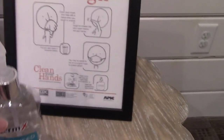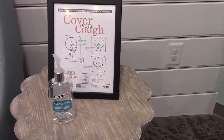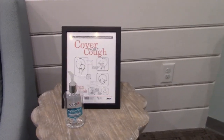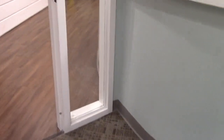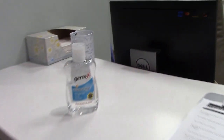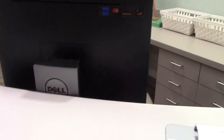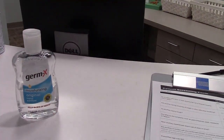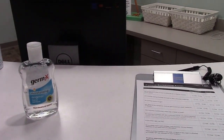However, make sure that there is some in there. This one is pretty much empty and sitting out, so you want to make sure that somebody in the office is designated to check on those supplies and make sure that there's plenty of them set out around the office. You also want to make sure that you are using hand sanitizer that has a pump and not one that they have to pick up and squeeze out. You don't want that kind, you want the pump kind for that hand sanitizer.